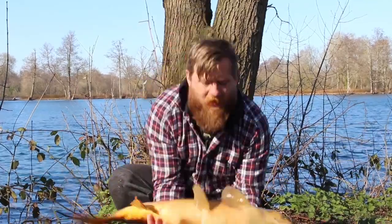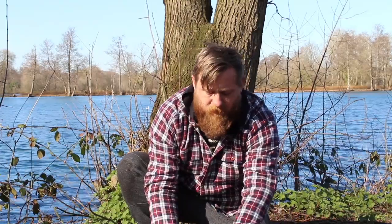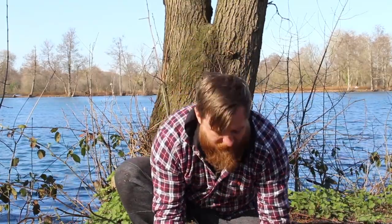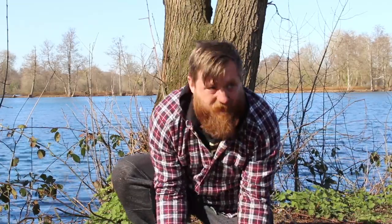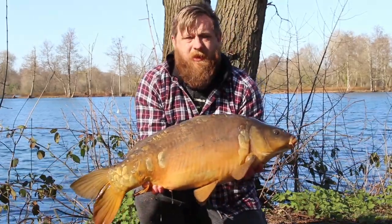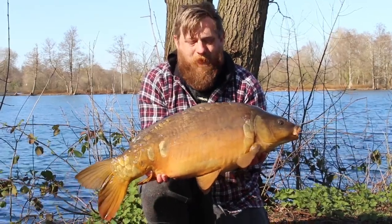We discussed the team target before we got here, and we said we'd be lucky to get 2 out between all 6 of us. So for this being my third fish of the trip, in just under 36 hours, we've still got another 12 hours to go. So hopefully, between us, we can get a couple more.